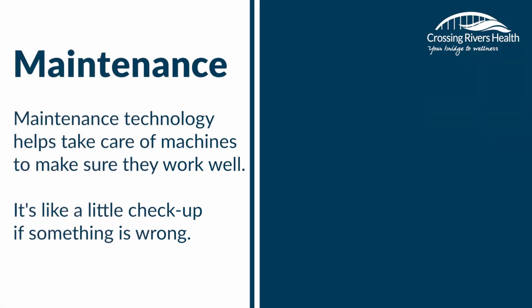Maintenance. Maintenance technology helps take care of machines to make sure they'll work well. It's like a little checkup if something's wrong.